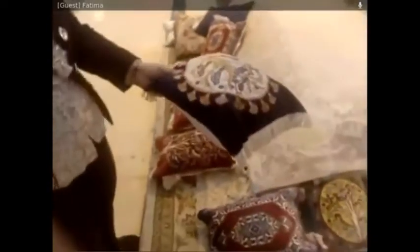Here we can see some other items, like our normal budget, if you would like a gift or souvenirs from Egypt or for close friends. Somebody asked me about the cushions. Here they are. This is made of silk. This is cotton. So you can see.